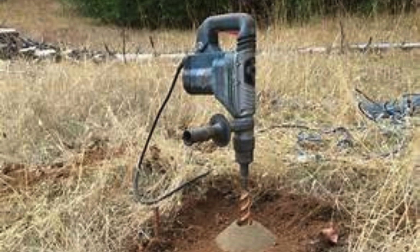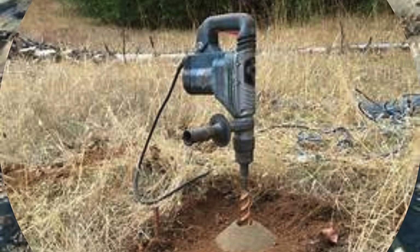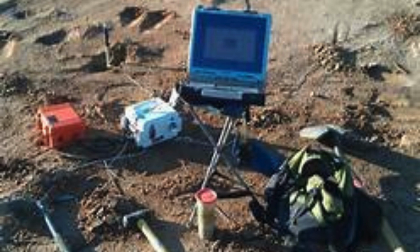Soil investigation in Dadri, Noida is an essential step in the construction process. It involves the study and analysis of the composition, properties, and behavior of the soil in a particular area. The purpose of soil investigation is to determine the suitability of the soil for construction purposes and to identify any potential issues or challenges that may need to be addressed.